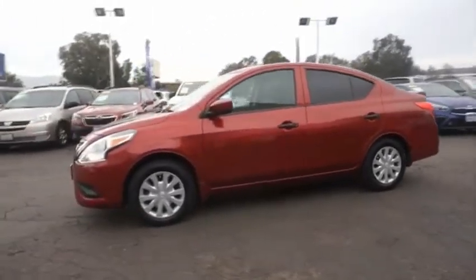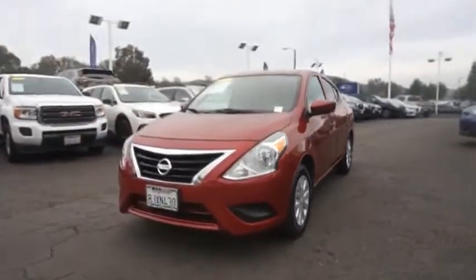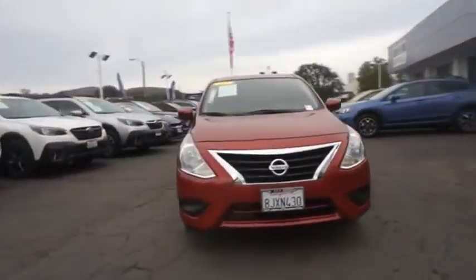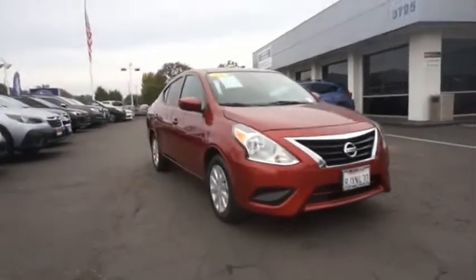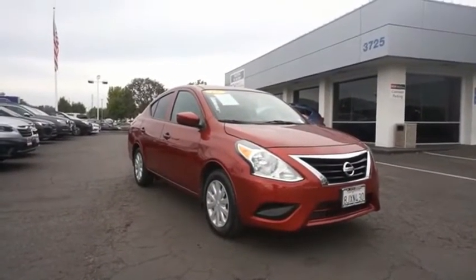With its roomy and inviting interior, impressive technology, and exceptional gas mileage, the Nissan Versa is smart to own and fun to drive. A vehicle like this doesn't come along every day. Come in and get it before someone else does.